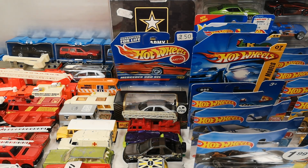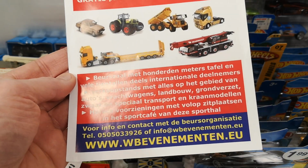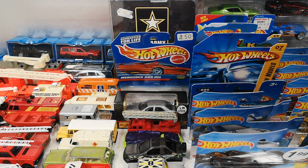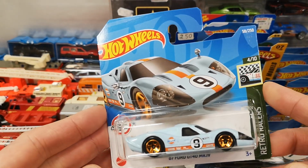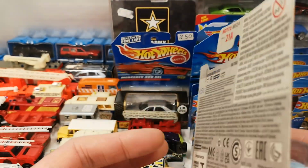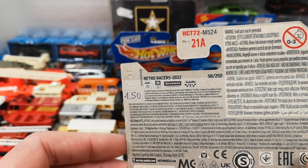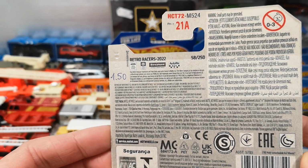On Sunday, October 23, I went to this swap meet as I had announced in the previous video. Paid €5 entrance fee and found some good stuff. Start with some Hot Wheels mainline, some more recent stuff. Well, not particularly this one, but some of these. €1.50 each, this seller was asking. One of the 14 sellers I bought stuff from.